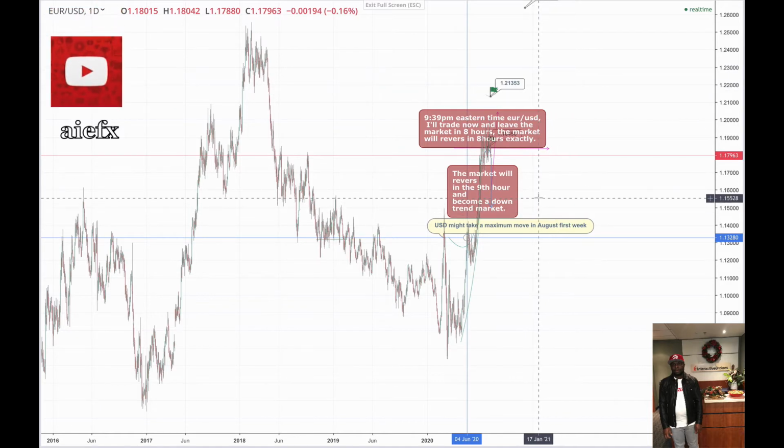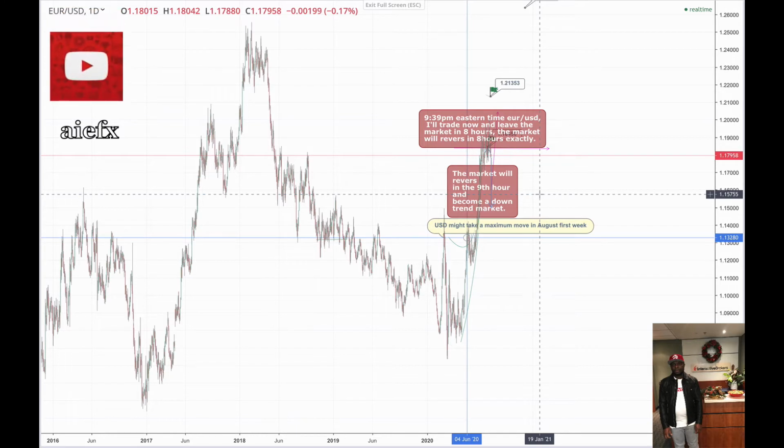Let's say when it gets to this very point, maximum 1.15755, it's definitely going to retrace. And when it retraces, it means euro will take power. So as it is like this for now, I'm in the market already. Don't let me deceive you. I'm in the market already.